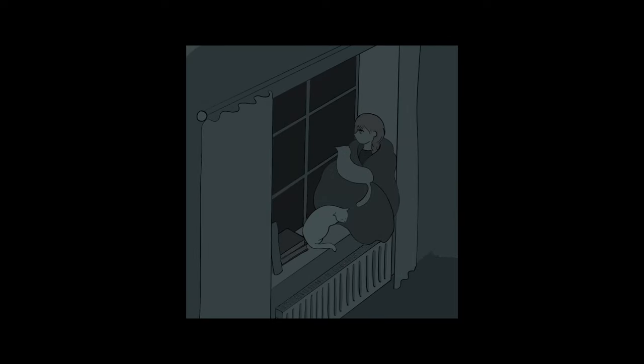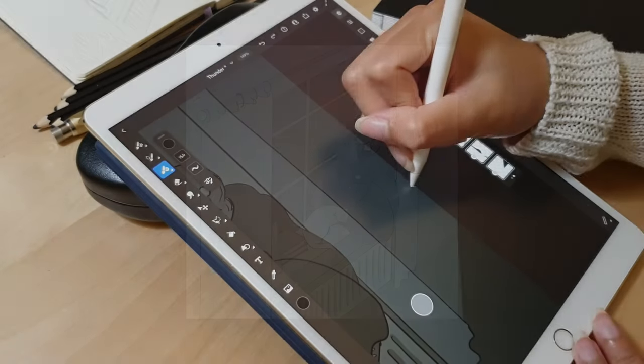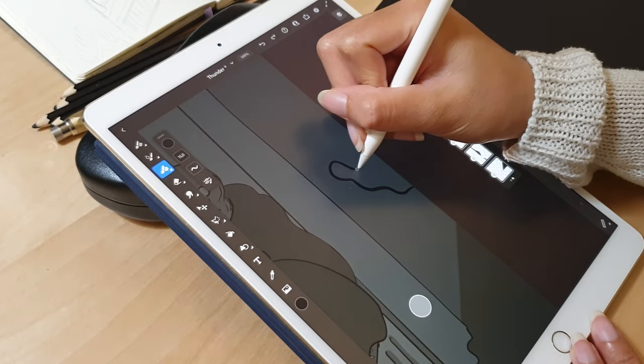The color scheme ended up being fairly similar to Storm after all, and I was actually close to using watercolors for this prompt, but I didn't have the time to prepare the sketch and mix all of the colors before having to upload it on the next day, so I went ahead with my iPad.